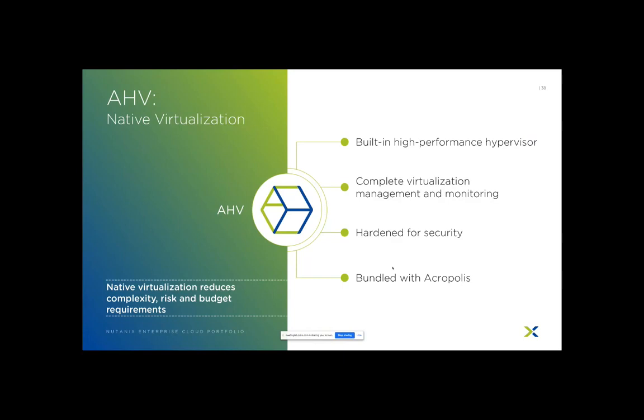The monitoring is in the same place, and the hardening and security vulnerabilities are handled with one click, so you can close all the vulnerabilities from the Nutanix platform. And it's completely built in. You don't have to pay extra for a hypervisor. It's completely built in and integrated inside Nutanix.